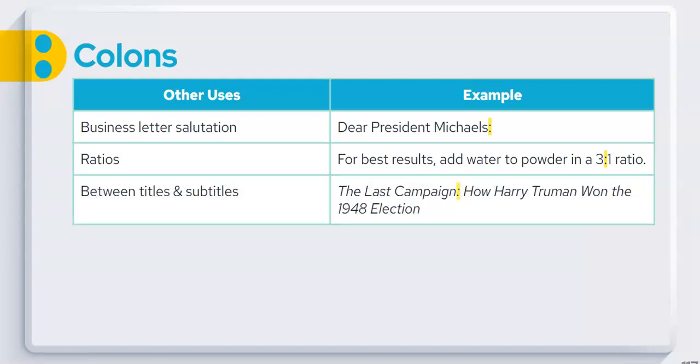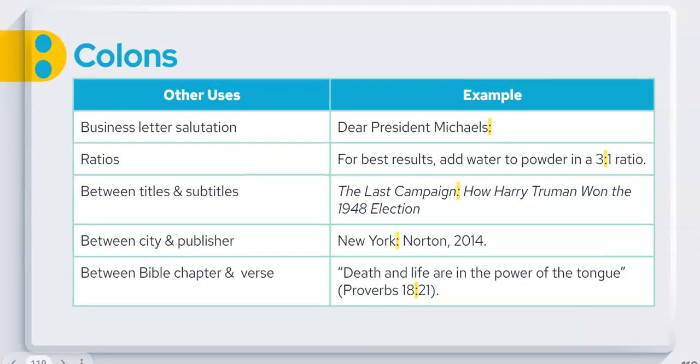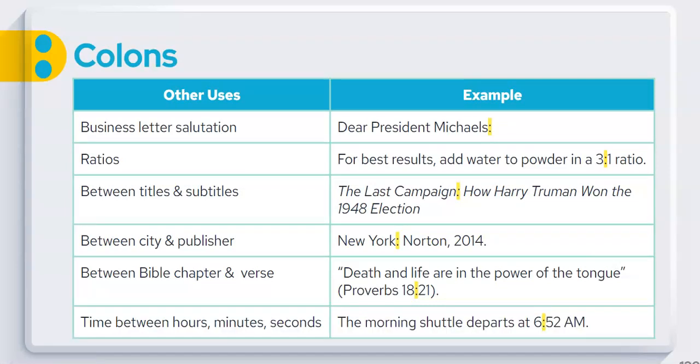Between titles and subtitles. Between the city and publisher in a bibliography or works cited entry. Between a Bible chapter and verse, like Proverbs 18:21. And, of course, between the hours, minutes, and seconds when telling time.